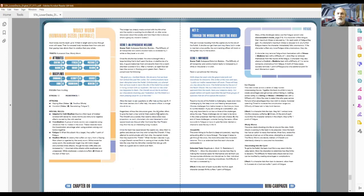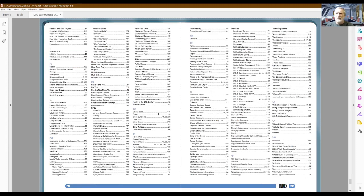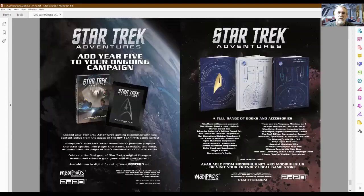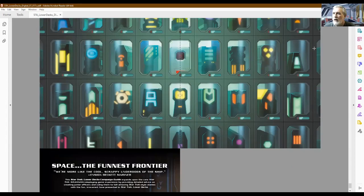3 adventures written by 3 fine writers, Fred Love, Al Spader, and I believe Allison Seib wrote one of those. I could be wrong. If I am wrong, let me know in the comments, and I'll fix that some other time. Reasonably comprehensive index, and of course the occupied area of Daystrom and their sentient AIs. And that's the Lower Decks campaign guide.